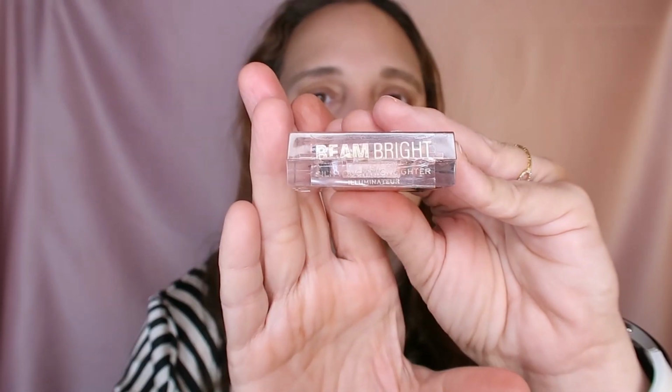These from Wet n Wild, and a highlighter from Revolution. This is their Pink Seduction is the shade name. I don't know about, oh, this is their Beam Bright. It says here Beam Bright. This one was also horrible to open, because they put a sticker here and it's so hard to open. I think this one caused me a scratch.